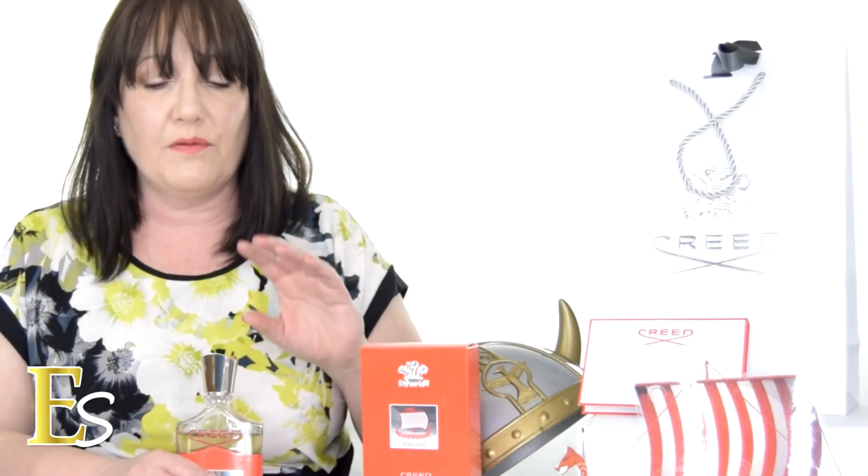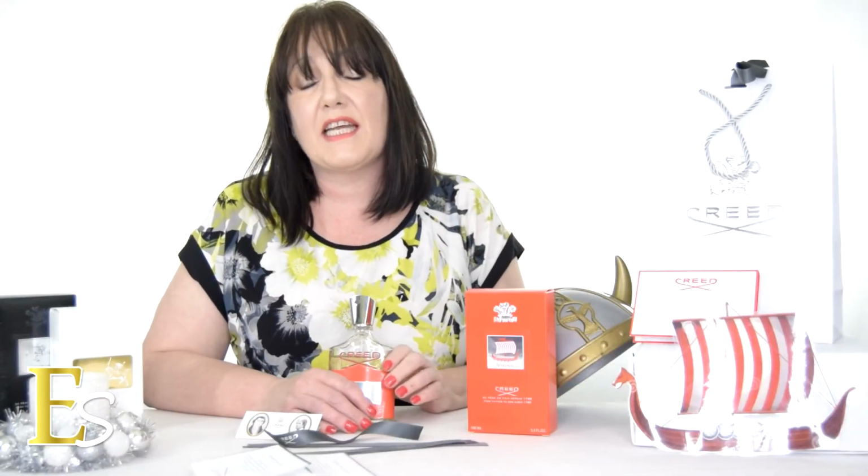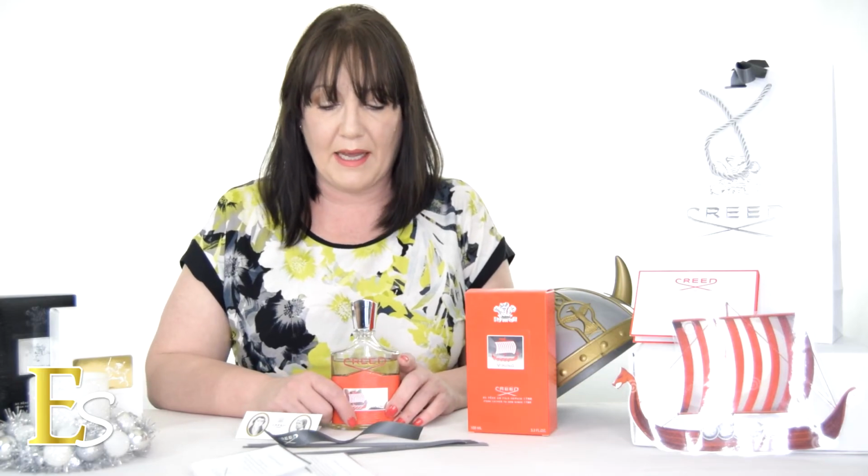The thing with Creed as well is they do the most tremendous packaging. You get beautiful bags with ribbon, beautiful wrap, and also boxes where in some of the lines they have things like the shower gels, body lotions, and their soaps, and their soaps are amazing. Soaps retail at around about £28. So they are fantastic, and it's such a beautiful gift.